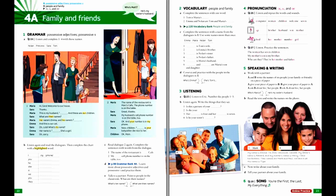2.25. 1. Hi, Eric. Is this a picture of your family? Yes, it is. Is that your mother? Yes, that's my mother. 2. Who is that? Is she your wife? No, she isn't. She's my sister. Oh, I see. She's very pretty.